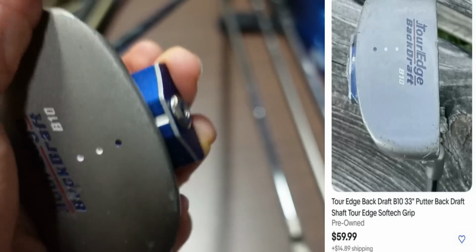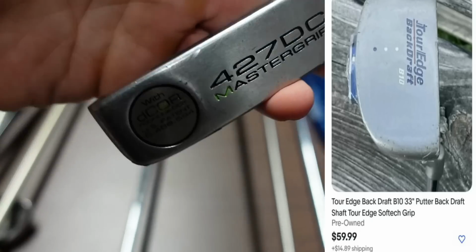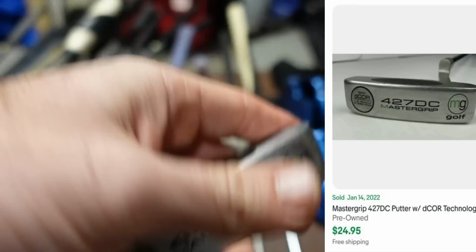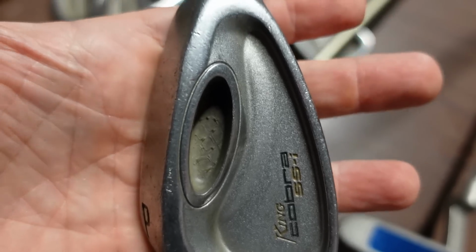Then we did get a Tour Edge putter, not too bad there, probably 15, 20 bucks, maybe a little bit more. This one right here is a Master Grip 421 DC. Not a lot of money here, probably about $15. Then we did get another King Cobra SSI.